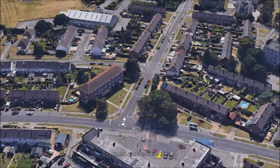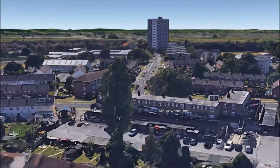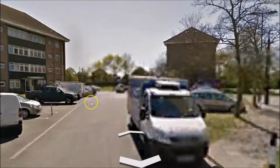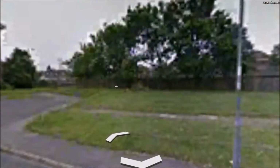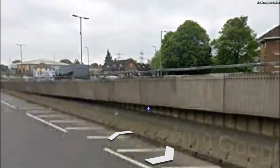You may or may not know about this place. Basically, we need to walk to Redbridge Towers again. Oh, Tesco. Go down here. So we're heading back to the main Millbrook Road.